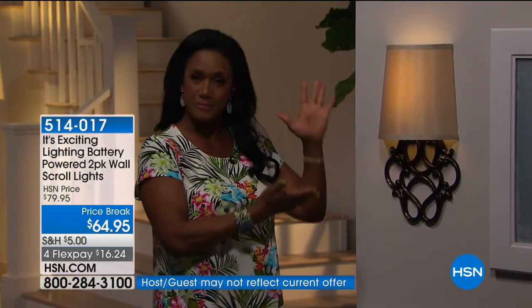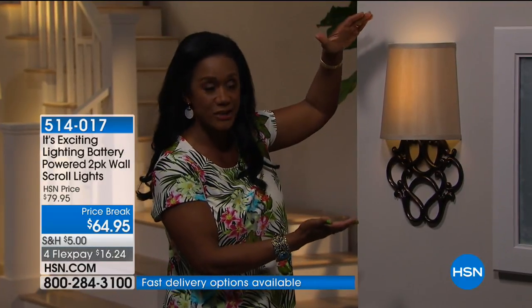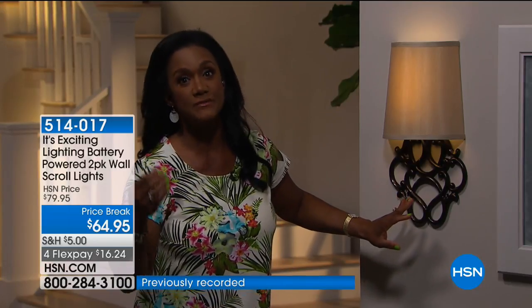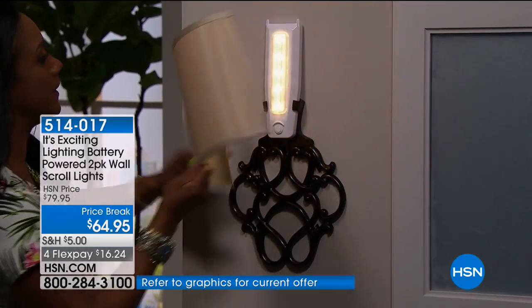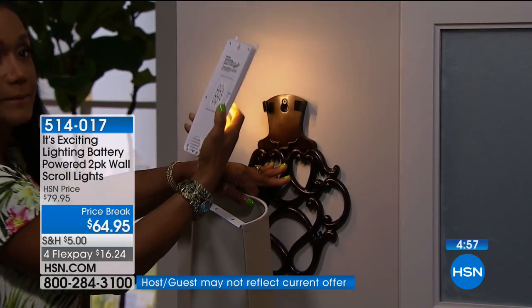What's wonderful about this product and why it's such a big hit is because it looks so substantial. It has presence, and it also has a very high perceived dollar value. What does that mean? It looks expensive, but it's not. And what I love about HSN is that we bring you items that are truly so unique and that you don't see everywhere.